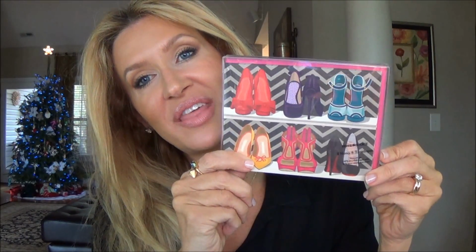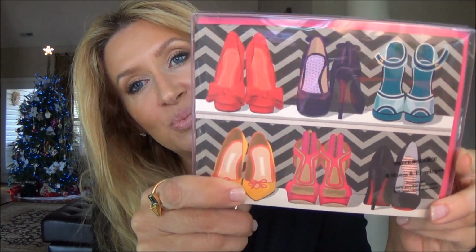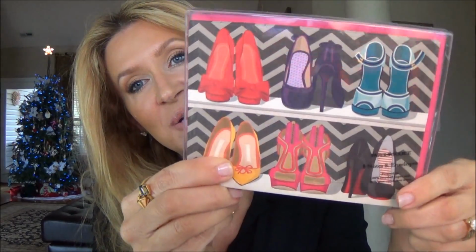My sister-in-law, Karen, this was one of the gifts that they gave me, and it's note cards with the shoes, and I just think it's beautiful. I have my shoes, and look, it's got the Louboutins. And I have my shoes.